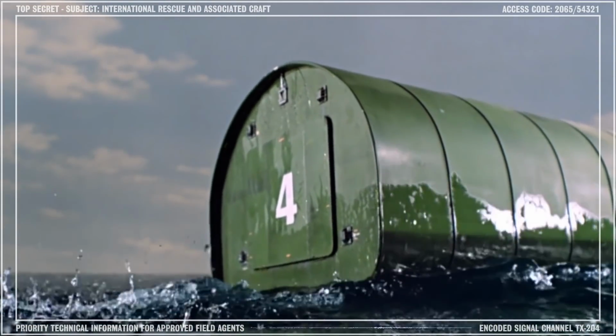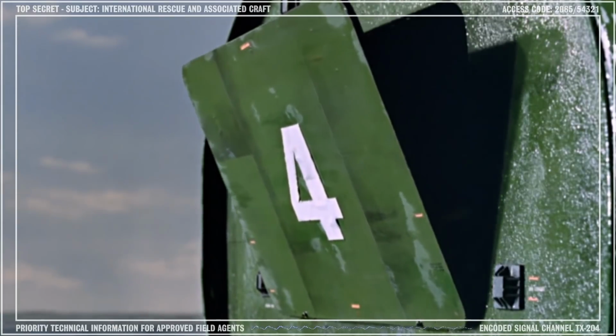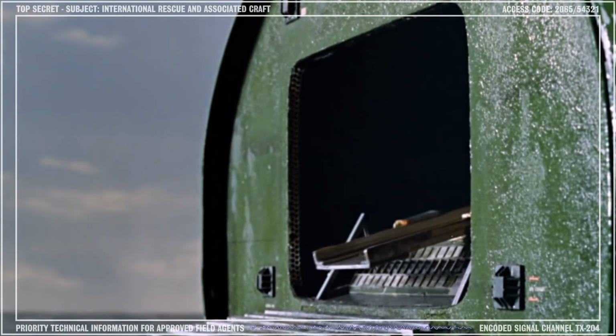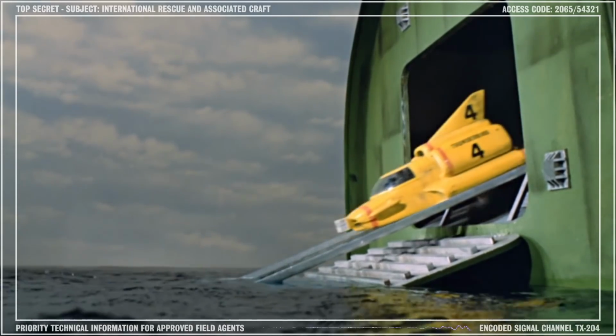When the pod comes to rest, Gordon releases the flap and engages the horizontal motors on the launch platform, moving it into position. He then fires the motors, and Thunderbird 4 shoots down the ramp and into the sea.